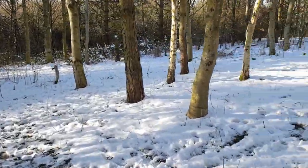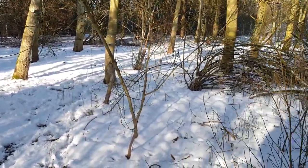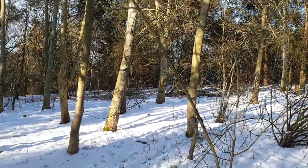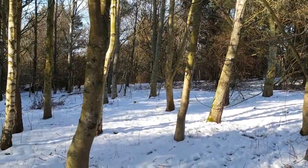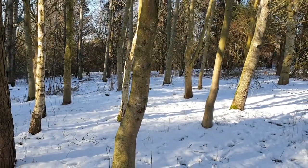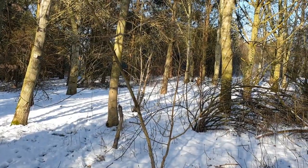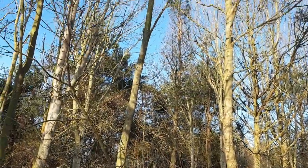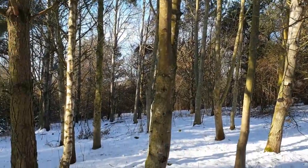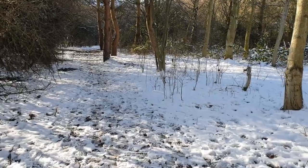So these trees have only been in about 15, 20 years. Like I say, it used to be a farmer's field, although you wouldn't believe it now. You can tell that they've been planted because there's straight lines of them everywhere. But yeah, these have been planted only 20 years and already it's a full-sized woodland. Just shows how quick trees can take over a field.